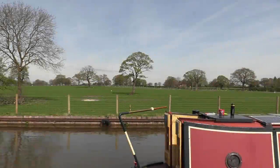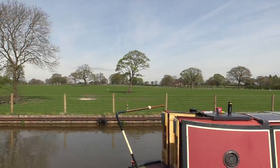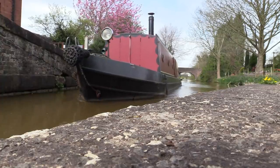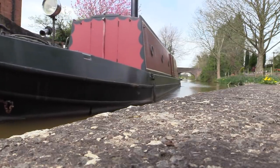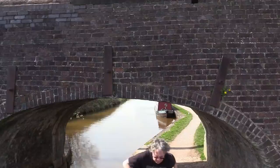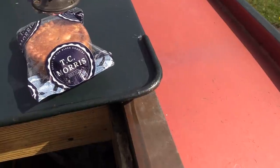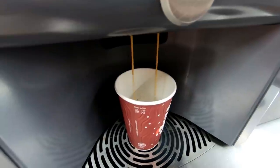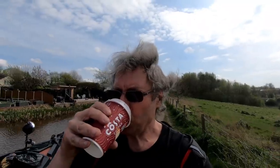If you are after a property with a view like this, it would cost a darn sight more than the price of a narrowboat. For the narrowboater, it is time to have a latte.